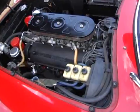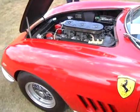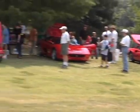Well, we got an exciting event, a lot of Ferraris, Lamborghinis, Maseratis that are all out here today, and we're going to have all types of cars, vintage cars, as well as some new cars. It's all benefiting Habitat for Humanity and also the Pink Palace Museum, so it's all for a good cause.